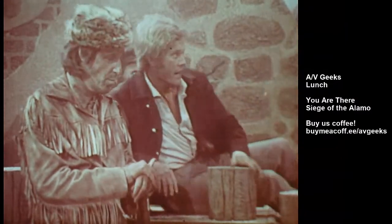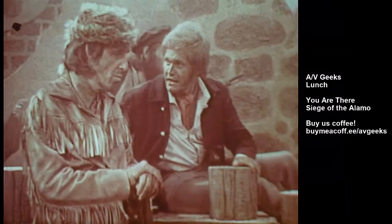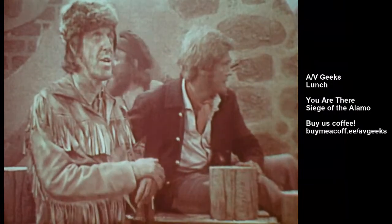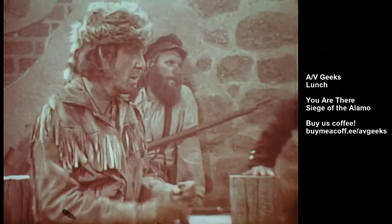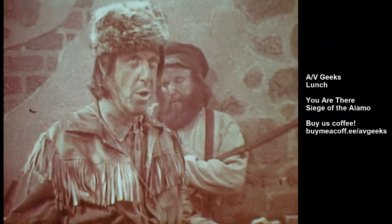He's got 400 men. We got 183. That's nearly 600 fighting men, Davy. There's a fellow out there with 3,000. Well, we got Davy Crockett on our side. That ought to even the odds. Let's go, guys. Nice boy. Very nice. But awful young.